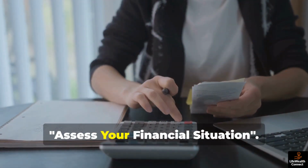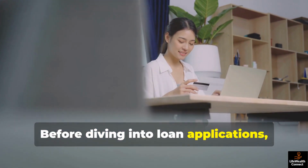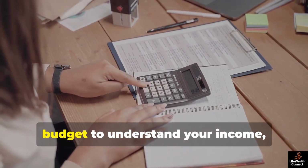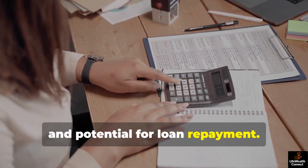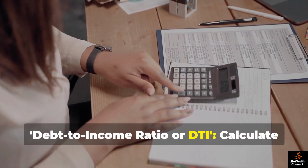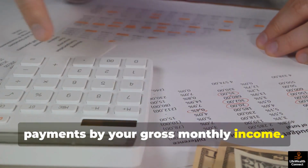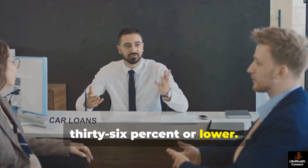First, assess your financial situation. Before diving into loan applications, take a thorough look at your financial health. Budget analysis. Create a detailed budget to understand your income, expenses, and potential for loan repayment. Debt-to-income ratio, or DTI. Calculate your DTI by dividing your monthly debt payments by your gross monthly income. Lenders typically prefer a DTI of 36% or lower.